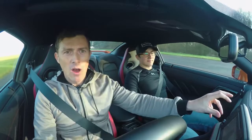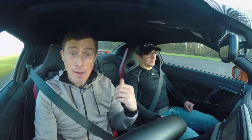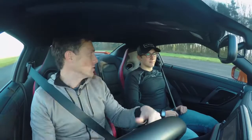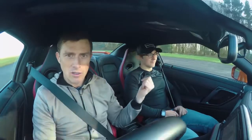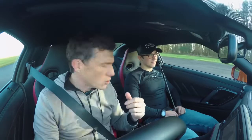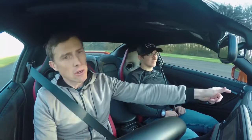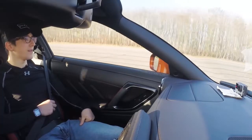Legend has it that to show off the acceleration of his Cobra, Carroll Shelby once put a $100 bill on the dash, then asked a passenger to reach for it while the car was accelerating, and if they could get the money, they could keep it. So we're going to recreate that test with the GT-R and Josh as the passenger. Hello. Josh is our production assistant, and Josh works out, so he's got good core muscles, but I'm going to see if he can reach, not a $100 bill, because I'm a bit meaner, it's a £10 note.